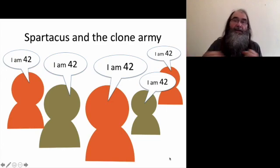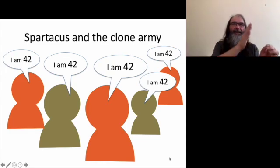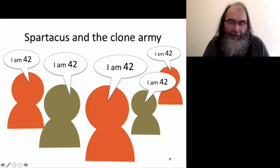It's a bit like the digits of pi. If they were calculating the digits of pi, and you've waited 100 clicks and they've got as far as calculating the 100th digit, they're all calculating the 100th digit. You ask them what it is and they'll give you the same answer.